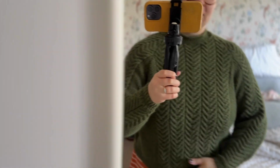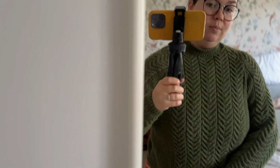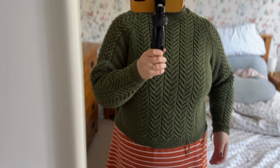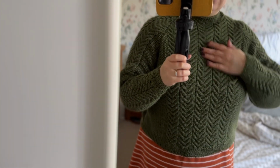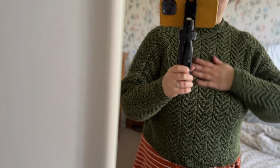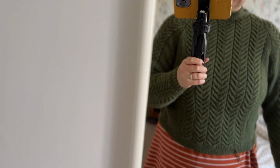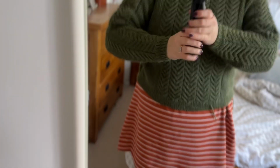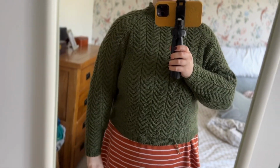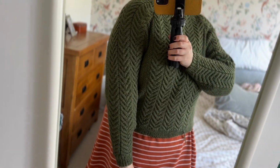It's got these lovely cables. It's supposed to be a bit more of an oversized sweater, and it's also supposed to be much longer down to the hip, but I've shortened it because I often wear dresses and I've gone for a tighter fit just because that's what I wanted. As I say, I'm expecting it to look a bit neater when it's been blocked. It is quite a strong cable with that big bit down the arm.